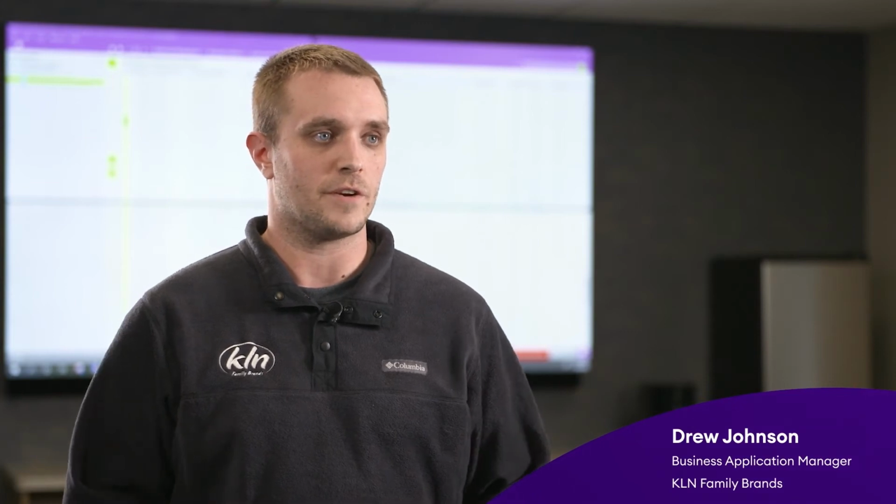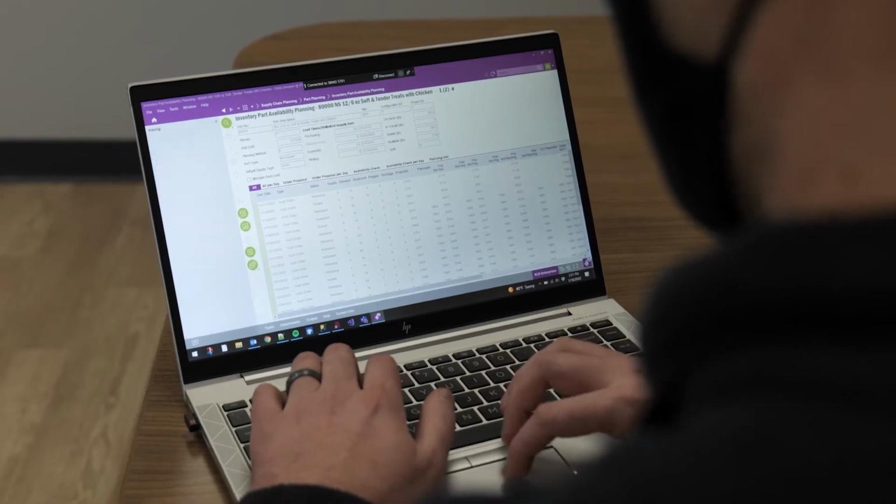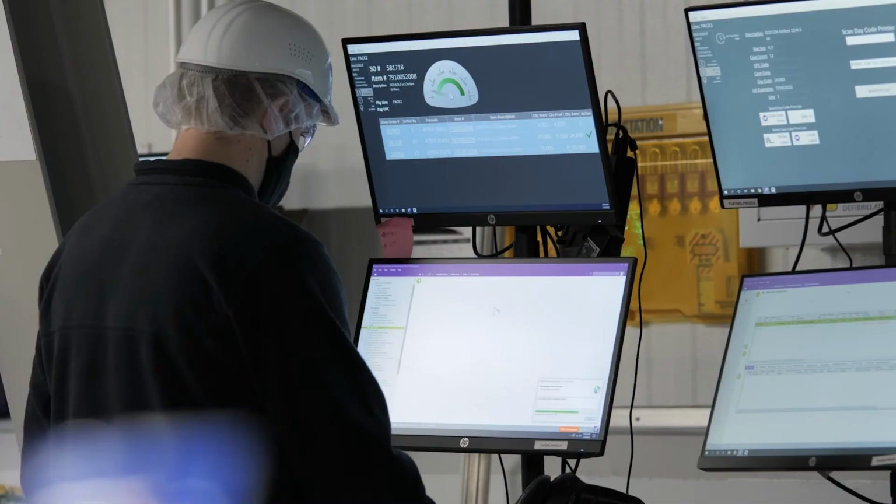IFS adjusted to meet our needs. We're able to configure rather than customize. So we're able to save on some customization costs by bringing those in-house, and we're able to quickly make the configurations to meet our end users' needs.